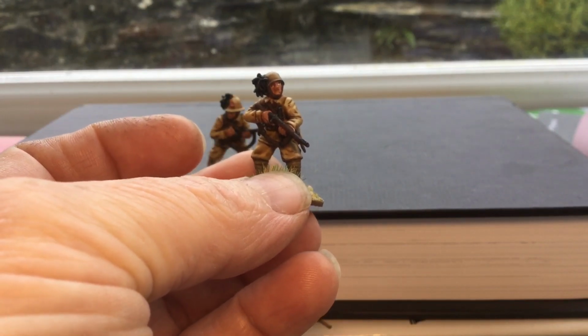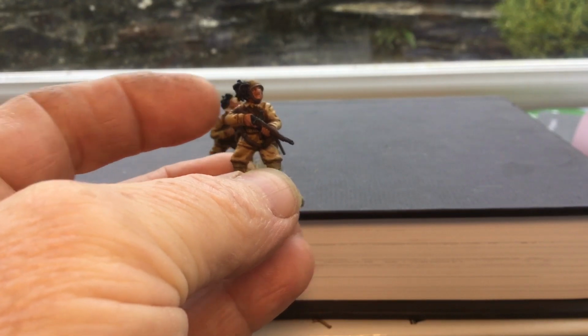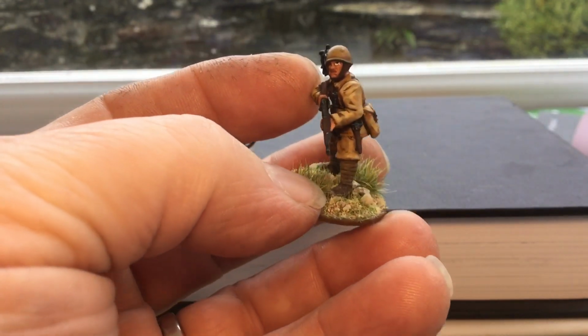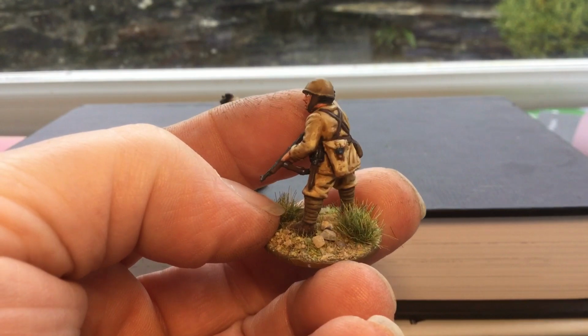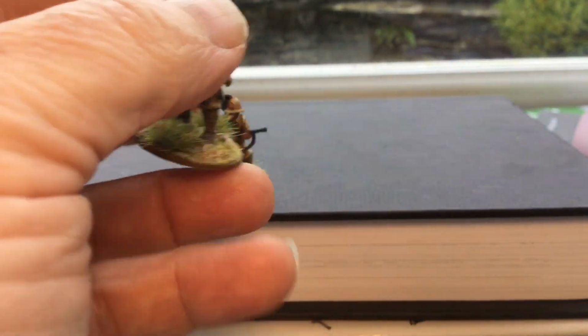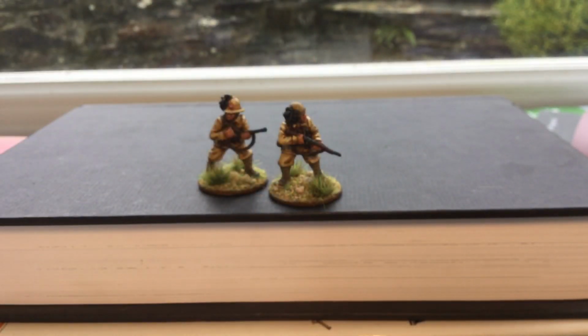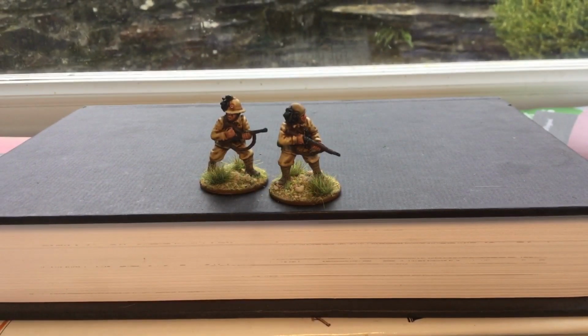them in this tropical uniform. Well, I went by online guides and Warlord guides as well, and they all go for this sort of desert yellowy look. But looking at the Osprey books, they're more of a form of khaki, possibly with a bit of a yellowish tinge about them maybe. So now I'm not sure about these two.